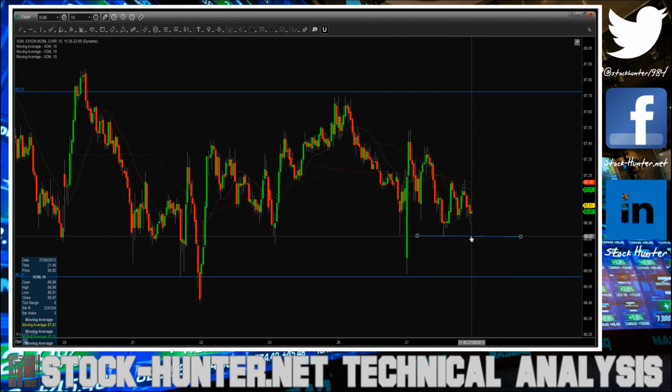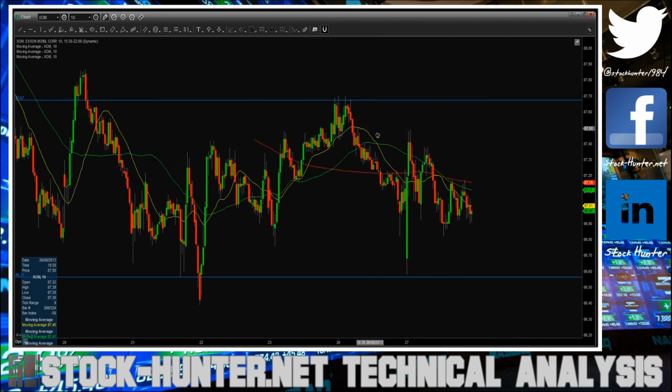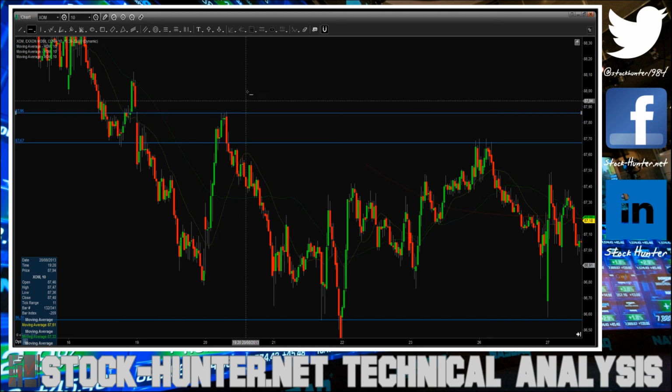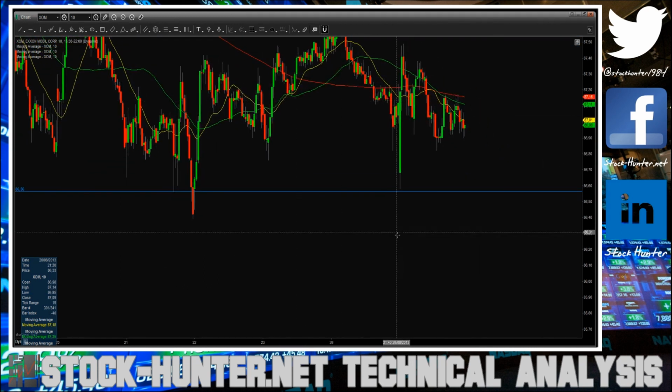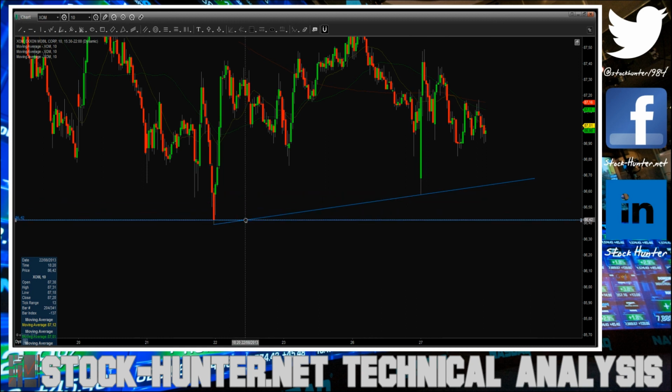The first resistance that I see will be this pivot high around 87.68, and then this 87.90, and then we have this pivot high around 88.12. On the downside, first support that I see, if you connect these lows, this will be our first support area. Then we have the low from today around 86.57, and then we have this low around 86.42.